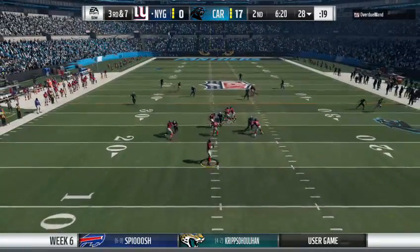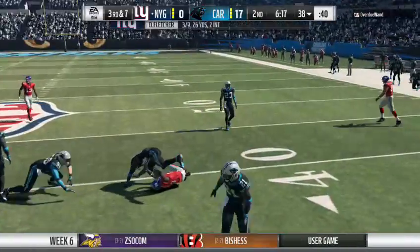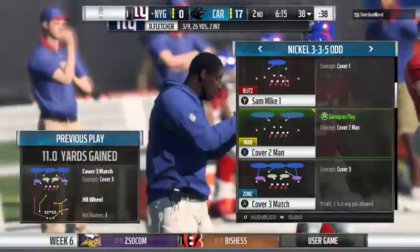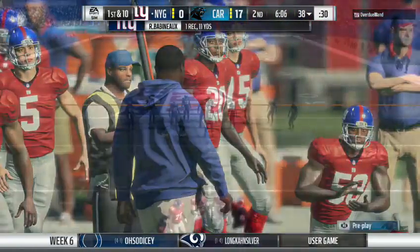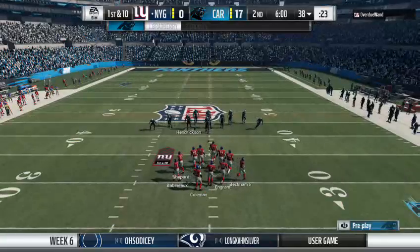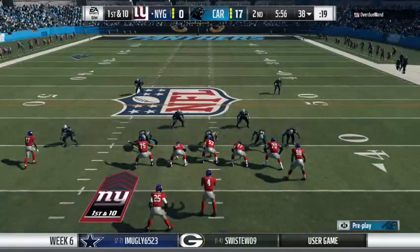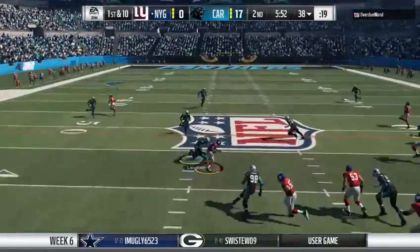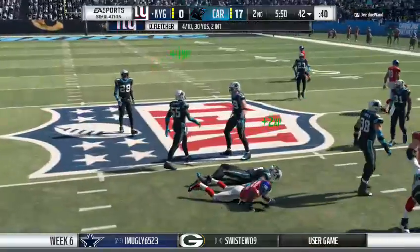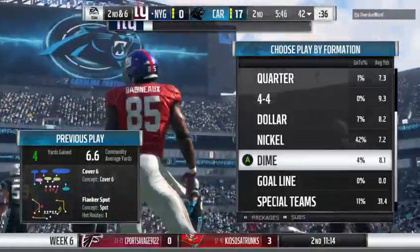Operating from the gun, Fletcher. Looking middle, and that's complete. And he's going to have the first down at about the 38. Give him 11 yards that time and a new set of downs. On 1st and 10, Fletcher. Firing quickly here, and that's complete. That throw good for 4. It's 2nd down.